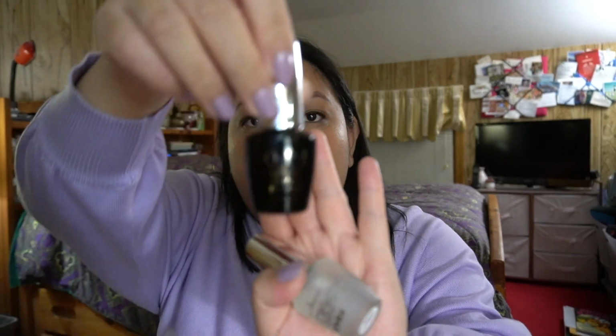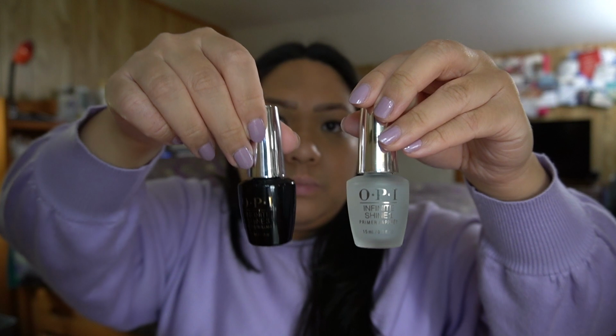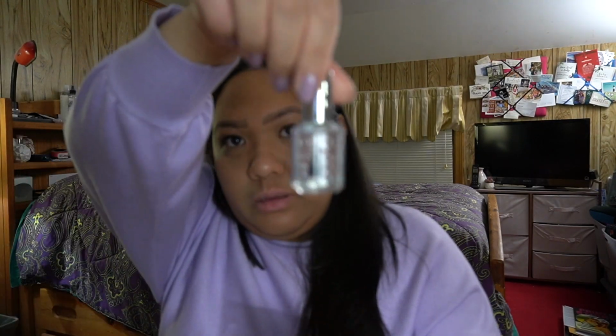But just so that it lasts, I do use a base, then the color, and a top coat. I brought one base. I use OPI for the base, and I have one OPI top coat, but I also brought my Essie gel setter top coat, just depending on how I feel. Again, they look like this. This is the Essie one.